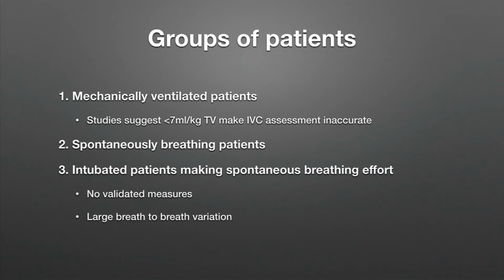Spontaneously breathing patients, as we discussed, there's also good research that's looked into the IVC and the volume assessment. But intubated patients who are making spontaneous breathing efforts or who are on pressure support, there's simply no validated measure at the moment. That's because you're going to get such big changes in your intrathoracic pressures with the breathing, and whether you've got a supported breath or not, it's very difficult to make any kind of solid recommendations based on that. So when you've got a patient who is making spontaneous breathing effort, the IVC is not a good way of assessing their volume status, and I think essentially it's even going to help more at the extremes again.